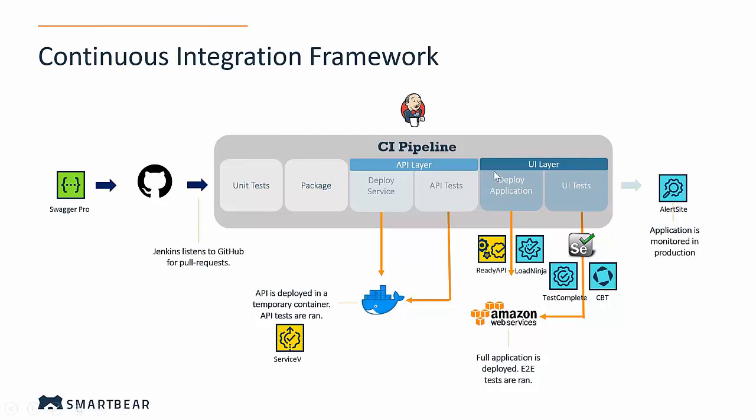Once it sees a change, it is going to pull in that new source code. It's going to run some unit tests, maybe some static analysis against the actual code, and then it's going to start packaging up the application. And in this instance, we're going to deploy just the API layer in a microservice and run just your API test against that.